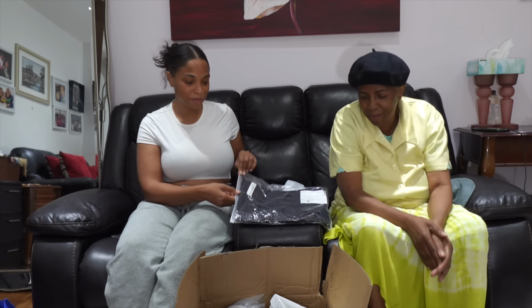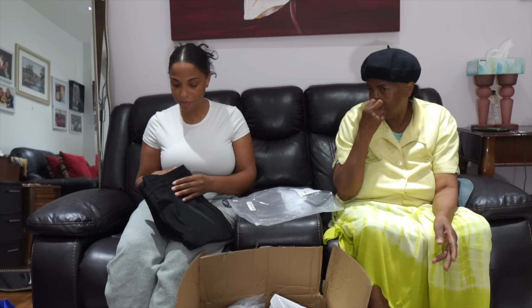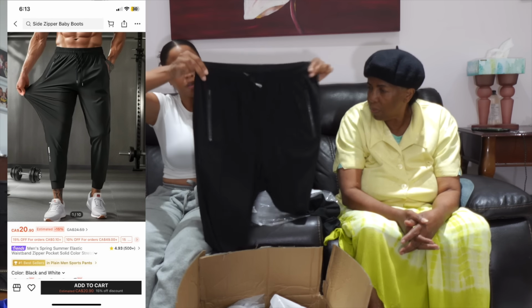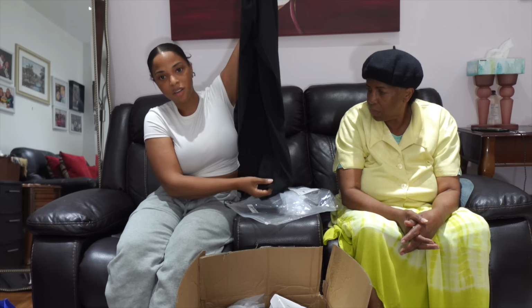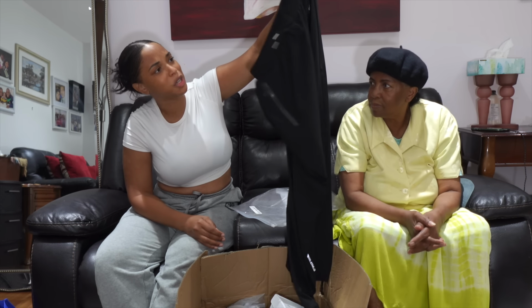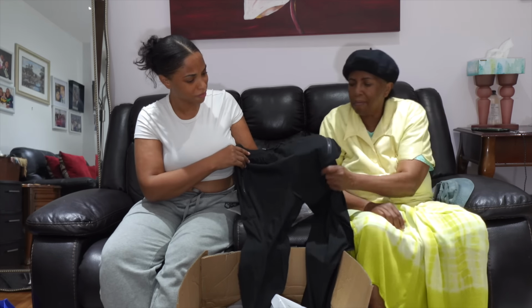We're not there yet. So this, okay, I got this for my partner. It's actually a, what is this? Like a jogging pants? Oh, wow. So it's one of those pants with the elastic on the waist and a little bit of a cuffed foot bottom. The material. What do you think, Mom? You want to touch it?